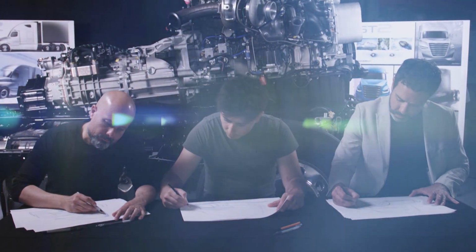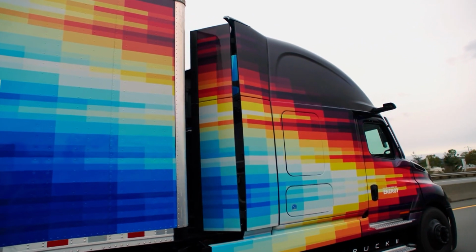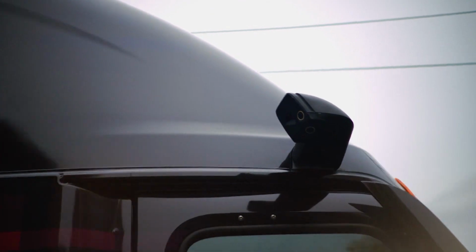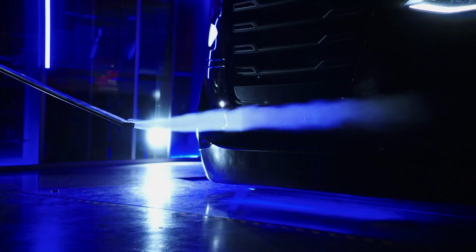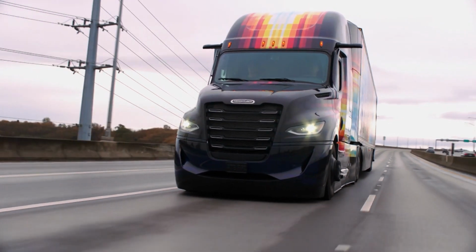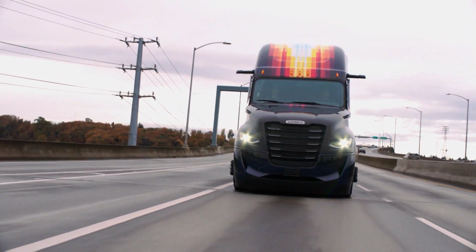Looking at all of these futuristic designs, it's obvious that lightweighting and aerodynamics play a big part. Technology like rear-view cameras and extensive wind tunnel testing has found ways to make the big box less boxy, minimize body gaps, and improve airflow.